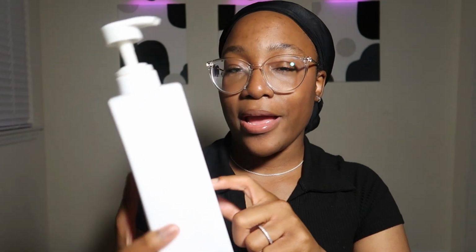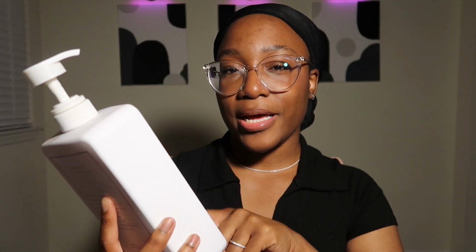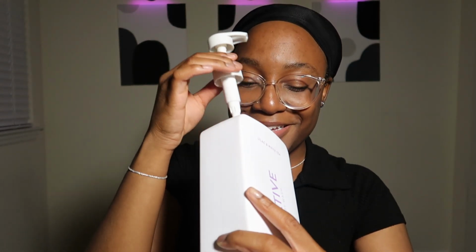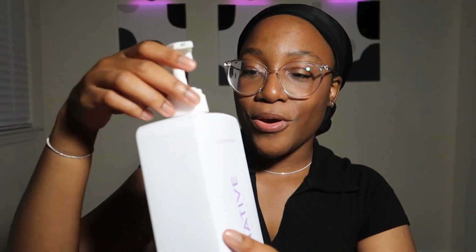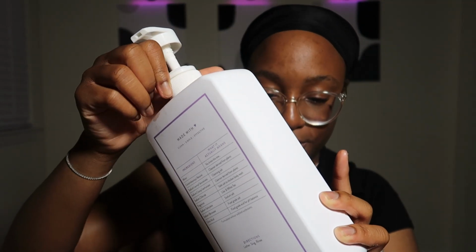The next thing we have is body wash, and I was put on to Native by TikTok, but this is really good, and it was rated good on the Yuka app as well. The scent that I have in particular is lilac and white tea, and for some reason this gives me a nostalgic smell that I can't put my finger on. It just works. I love it. It smells so good. It doesn't have any artificial colors or dyes, from what I heard. Dye free, paraben free, sulfate free.